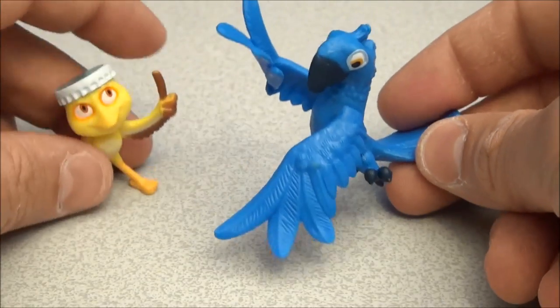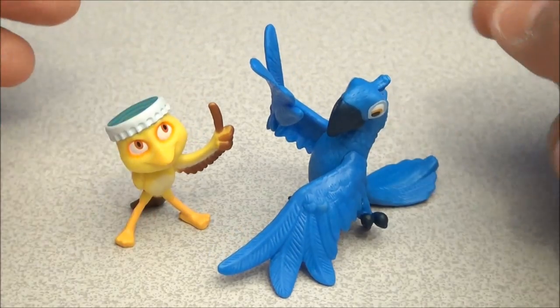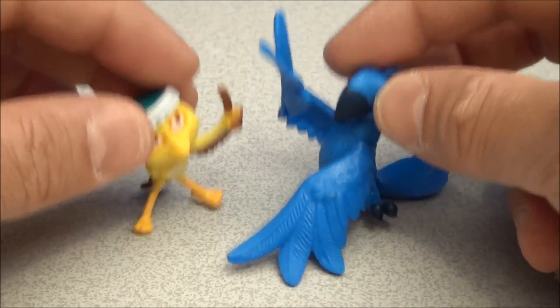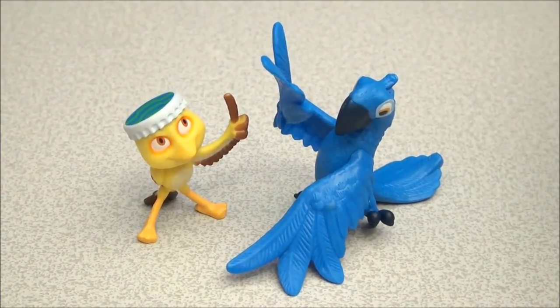But there's really not much to these little figurine sets, except that you have some little characters that you can put on your desk. You can take to school. You just kind of put them on your dresser or something. And you have all your favorite characters that you like. That's Nico. That's Blue.